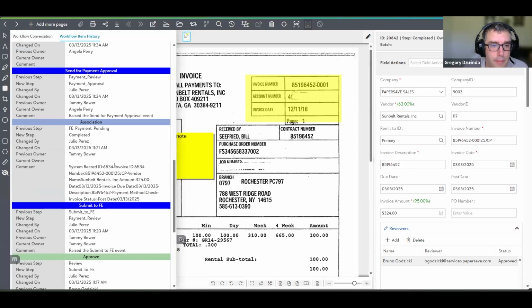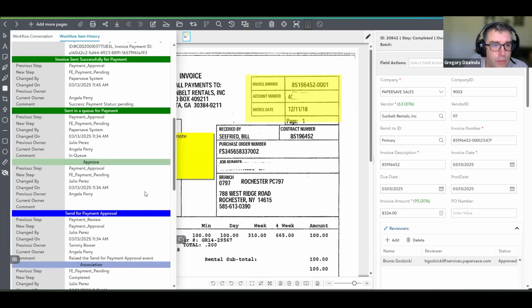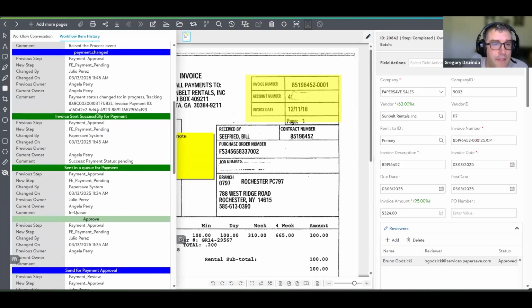And then we get back some details about that record that we created. And then if we scroll up, here is our payment approval that happened. Then we have some payment status updates. So the payment went into the queue. That's where we do all of our batching. Then the payment status changes to pending once we send it to our payment processor.